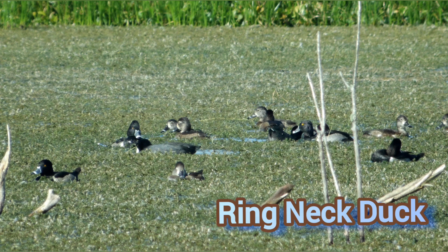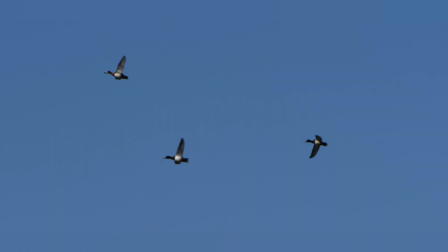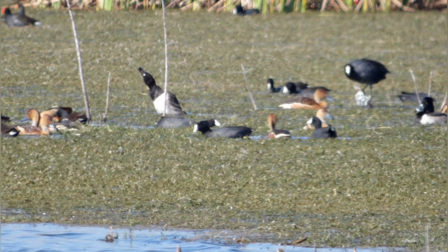They have white and black and wonderful patterns all over them, and they'll be mixed in often with the ring-necked duck, which you can see both the male and the female. Here's a female right there. They, as you can see, do not have their feet sticking out when they fly, and are often found mixed in with coots, moorhens, and a variety of other ducks.